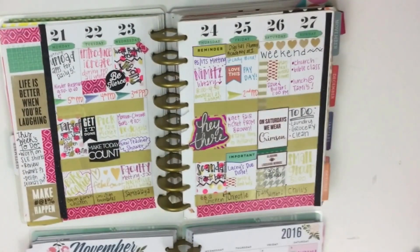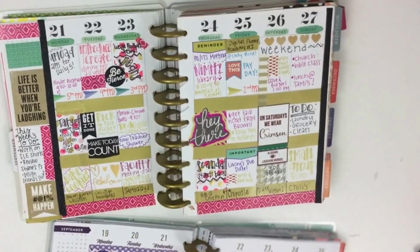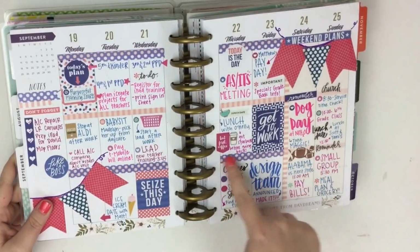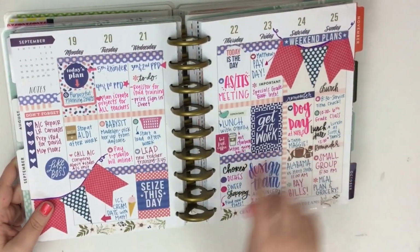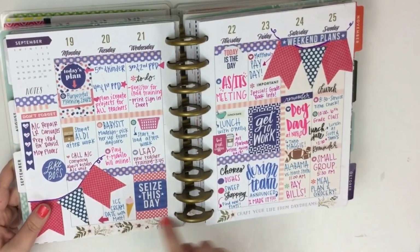So that was September 21st of last year. Then this is September 21st of this year. You can see here that from September to September, I was still blocking off with washi, but I had moved to thinner washi, and I wasn't writing my meals down here anymore.